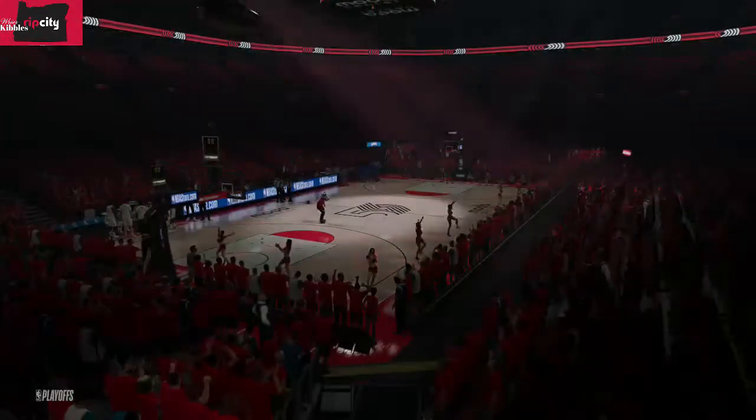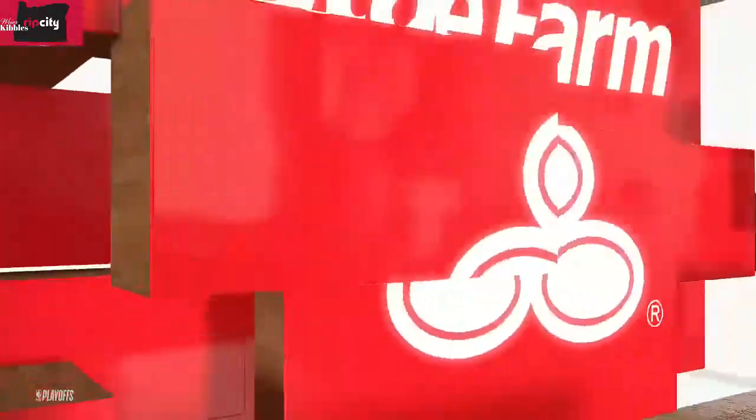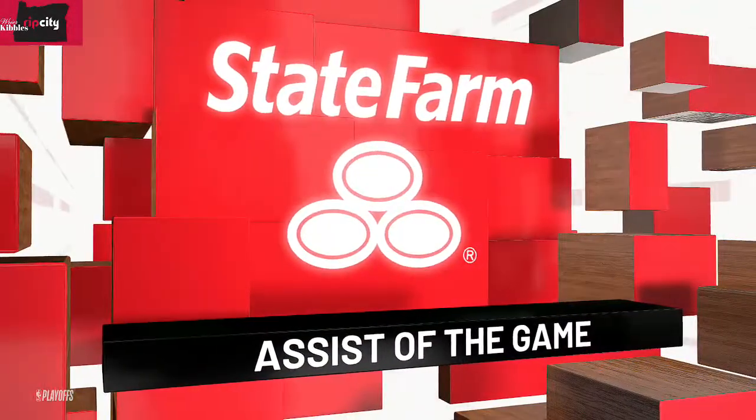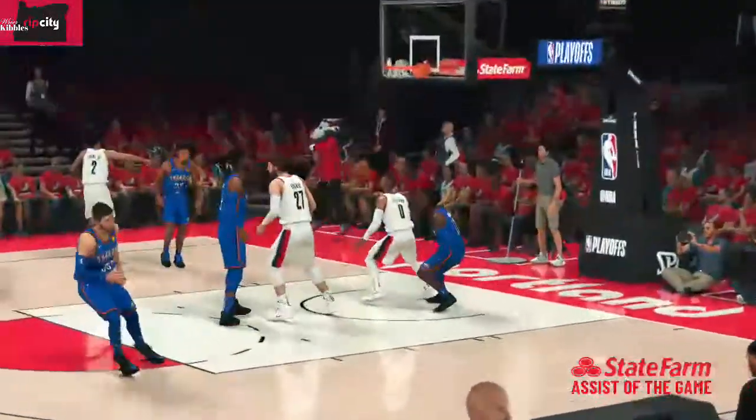And a quick look now at the State Farm assist of the game. And he sliced the D wide open with his feed. They had no chance to prevent that basket. No, it's quick decision making. You see a guy open, you can't hesitate. That's an outstanding play.